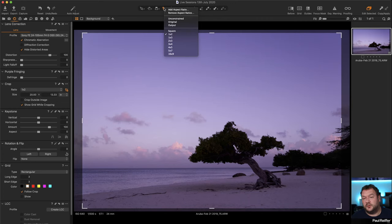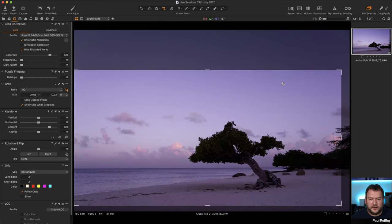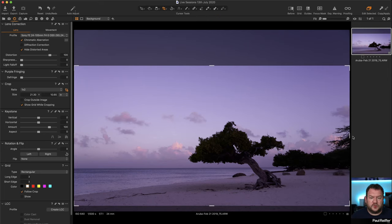So we go to our crop tool, hold it down. You can choose these dimensions down here, or of course, we could actually type it in to the crop box. We can even put a ratio in there as well if we wanted to. So I'm going to set it at 1x2, which is quite a wide sort of letterbox crop. We've got a decision as to whether we want to keep this tree in or not. We'll leave it in for now.